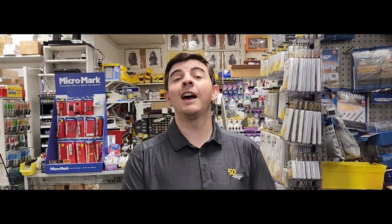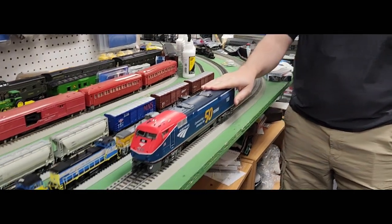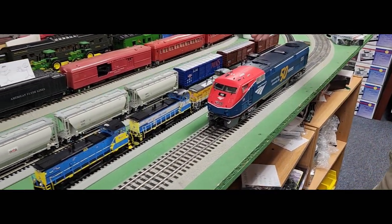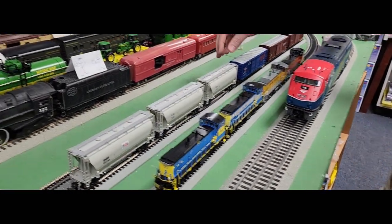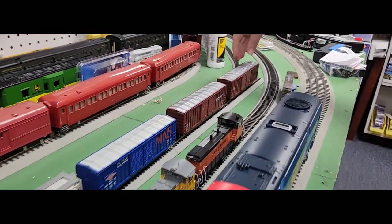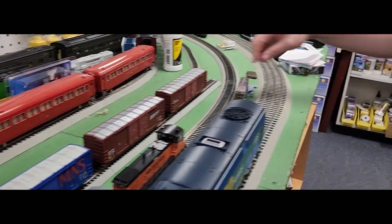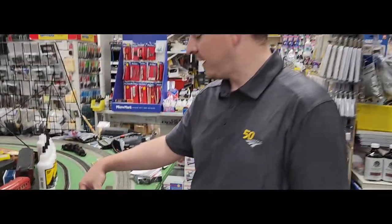Let's take a look at a recap of all the things that we saw on today's show here. Starting out in O-scale land, we had this Atlas P-42 50th anniversary diesel locomotive. We had from Athearn these MP-15 ACs. We had from Atlas these Trinity covered hoppers. And from Athearn, part of the RND brand, we had these 50-foot two-door hoppers. And of course from Micro-Trains, we had this grain kit as well.